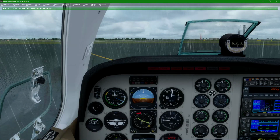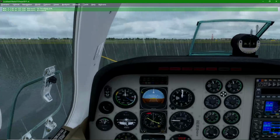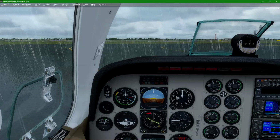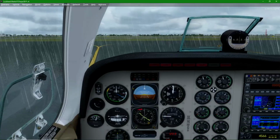Alright, let's get going. I'll text my instructor back. Delta 345, turn left heading 270. I told you turn right 20 degrees, you turn left all the way north. You have the field in sight, it's at your 9 to 10 o'clock, about 12 miles.